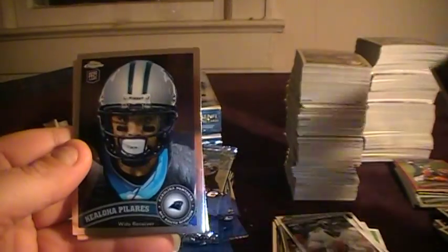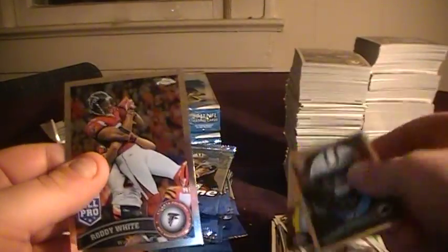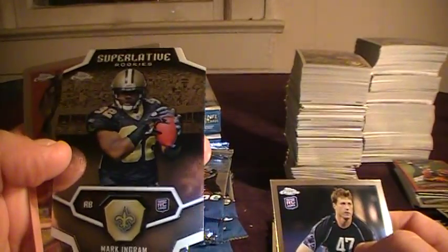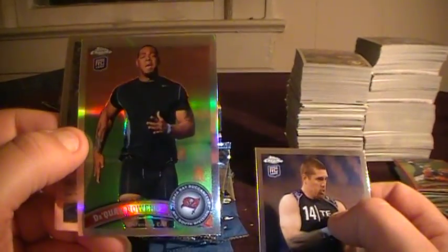Marvin Austin, rookie. Kealoha Pilares, rookie. Leonard Hankerson, finest freshman, and a Roddy White base. Nate Solder, superlative Mark Ingram, Jimmy Graham, and Julius Peppers base cards. Lee Smith, rookie. Rookie refractor, Da'Quan Bowers. Deion Branch and Patrick Willis were the base cards.